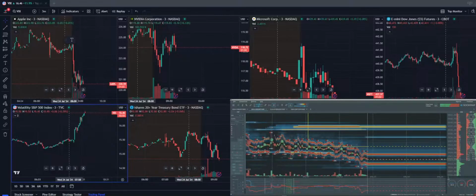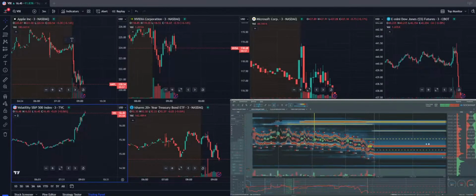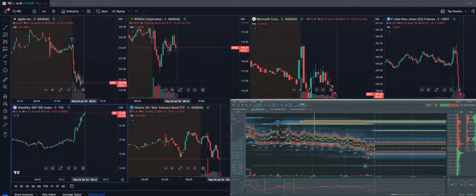Still coming down, ES. Today is the day where you do not want to catch a falling knife. Wait for the signs. Wait for the signs. Especially if you're trading NASDAQ. NASDAQ is getting creamed right now.